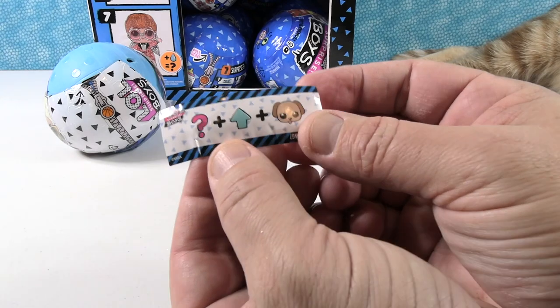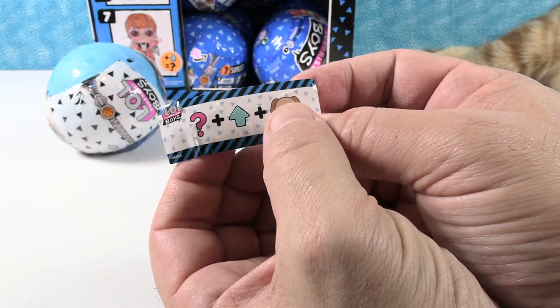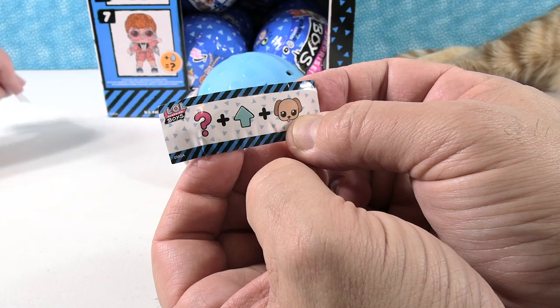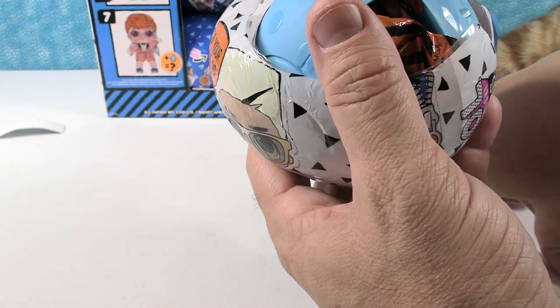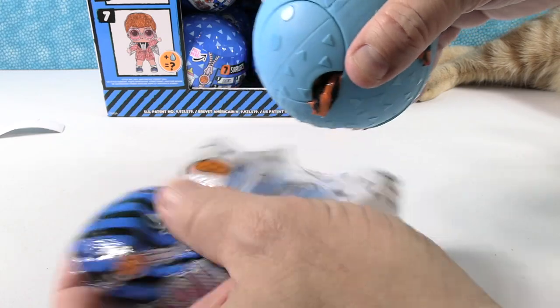Here's our clue. We have a question mark, we have an up arrow, and we have a puppy. So, question puppies in the air. Yeah, questionnaire puppies. What happened to that ball? It's odd shaped. I like questionnaire puppies. Yep. It's probably what's up, dog.